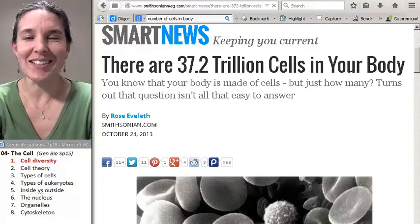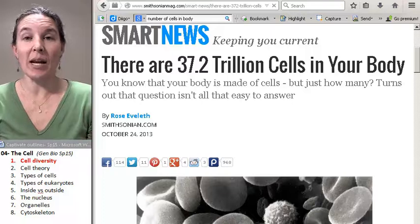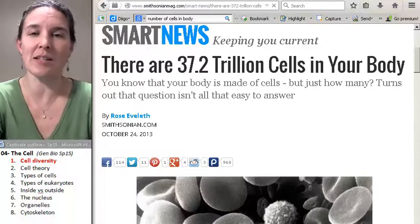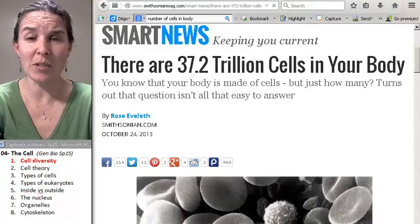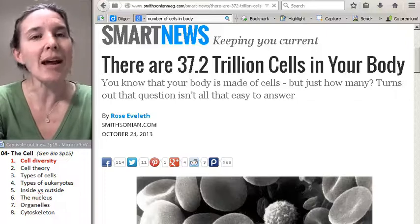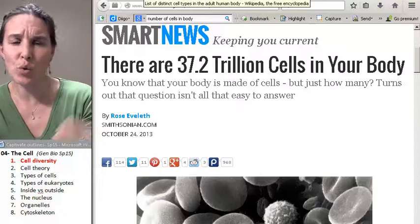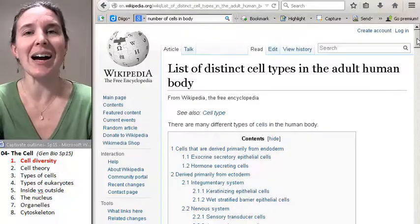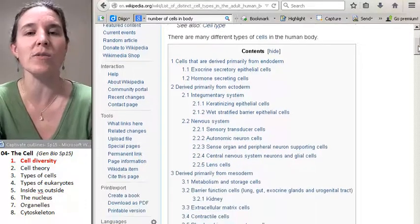I think it's really interesting to think about the total number of cells in our body. The estimates range from 10 trillion to like 100 trillion. And apparently, these guys decided that it's actually 37.2 trillion, which, if you start thinking about big numbers, is a huge number of cells inside your body. And then I also think it's interesting to think of how many different types of cells. So there's 37 trillion cells in your body, but then there's actually like 300 different kinds of cells in your body, and each cell has different structures that carry out different functions.